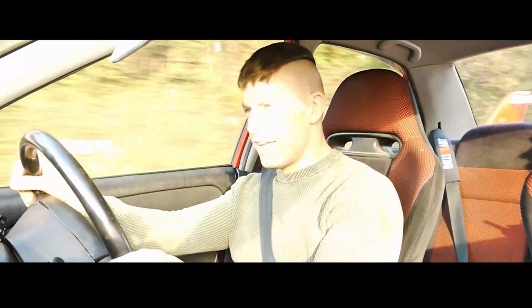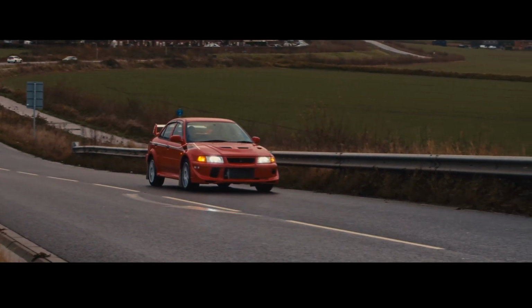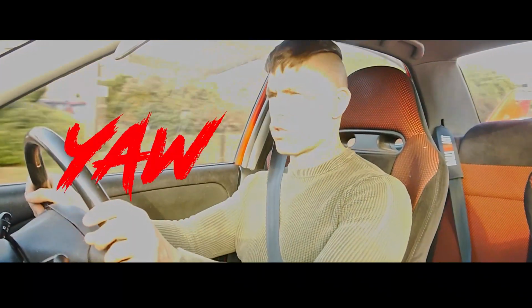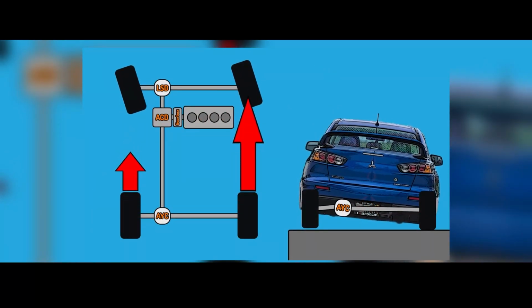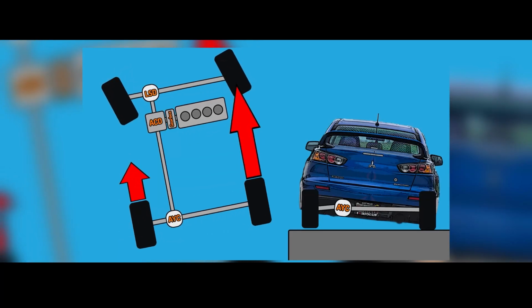So the Tommi Mäkinen edition did the 0 to 60 in 4.5 seconds and topped out at 150 miles an hour. Uses a 5-speed manual gearbox, with active yaw control. So basically it just sends power to any independent wheel that needs the power, which is the most traction.